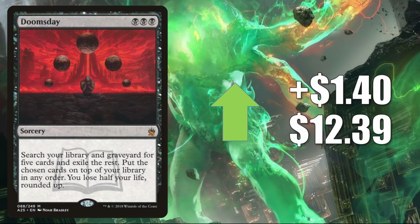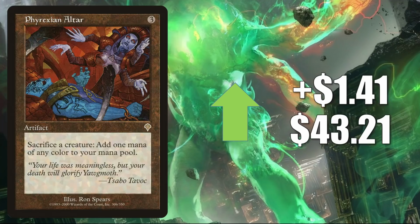Doomsday from Masters 25 goes up $1.40 to $12.39. This is in Legacy and Vintage Doomsday builds. It also has seen more Commander play since Thassa's Oracle has been around, and it is in a variety of different decks there, including Yuriko, the Tiger's Shadow, which was reprinted in Mystery Boosters not too long ago.